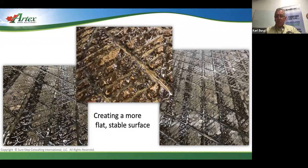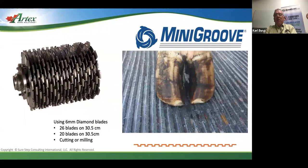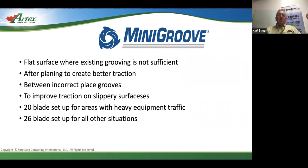And then the other thing I wanna talk about is the mini groove. The mini groove is either a quarter of an inch, or 6 millimeters. So we cut a 6 millimeter groove and we leave 6 millimeters. And that's like a 24 to 26 blade setup on 30 centimeters. And we do this where we have flatter floors, but we don't have the correct grooving. So we have a flat floor and the traction is not sufficient. We can do this after planing to create better traction. We can do that in between grooves.